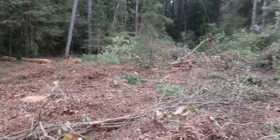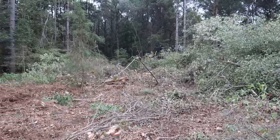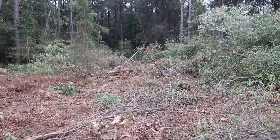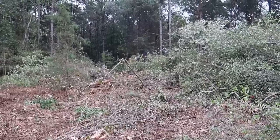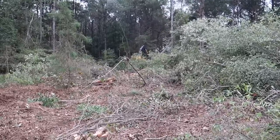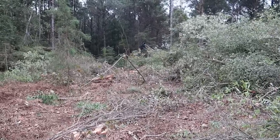See that chunk that thing threw? Off that disc. That's 50 yards it throwed that thing right there. A good 50 yards from him. That machine is so daggone strong. Feel the ground shake right here when that tree hit the ground.